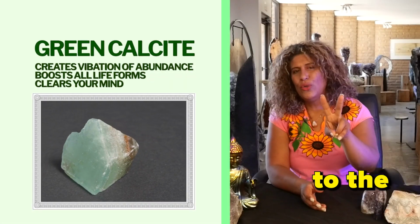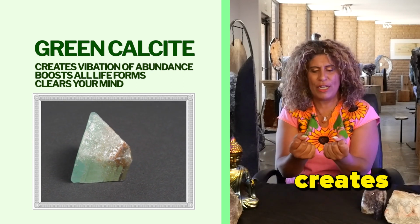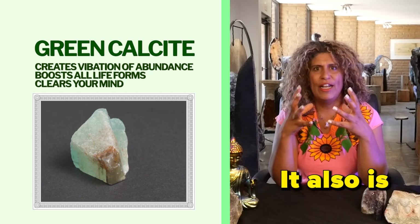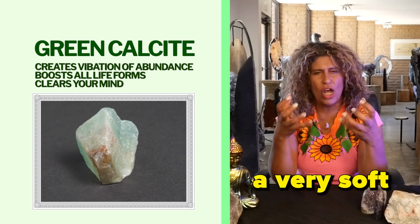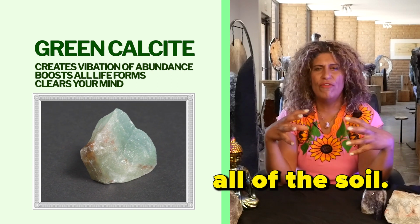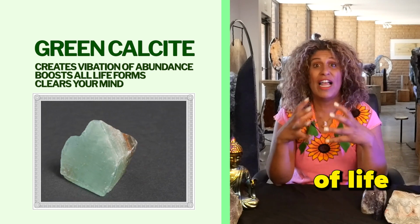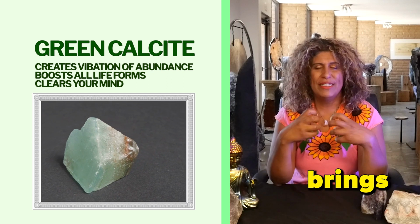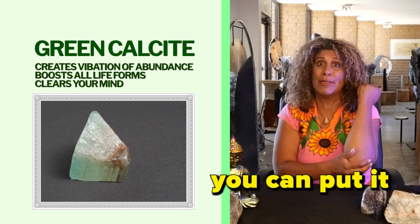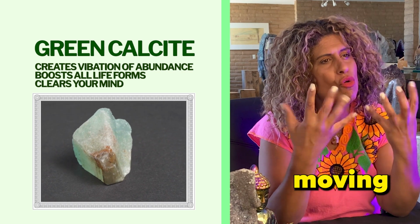So number two is green calcite. Now, green calcite creates a vibration of abundance. It also is a very soft rock. It's a mineral, it's a calcite. So it fortifies all of the soil. It is considered the booster of all kinds of life forms. And it actually helps with swelling. So if you're doing too much on your knees and your elbows, you can put it on there too. It keeps things brilliantly moving and shifting.